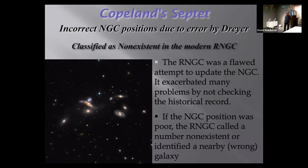Now, if you actually count them, you may see 1, 2, 3, 4, 5, 6, 7, 8. I think I see 9 galaxies there. There's obviously a lot of stars there too, but there were only 7 that were actually discovered visually. That's why it's called a septet. This was not discovered on a photograph like the one I'm showing you. It was corrected in the 1990s.